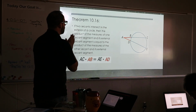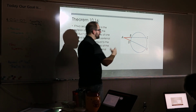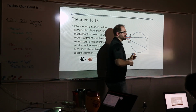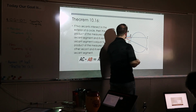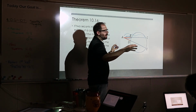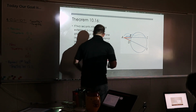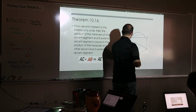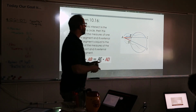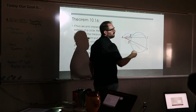On this problem, what they're saying is that if you were to pick one of these secants, the secant segments, you pick the piece on the outside, so let's say I pick AB, and you multiply it on the whole secant, the whole segment length, the whole thing. That should equal the other stick doing the same thing. So the other stick, I would pick AD and the whole piece. Not the individual parts. So the external piece and the whole stick. So if one of these is missing, we can find it.